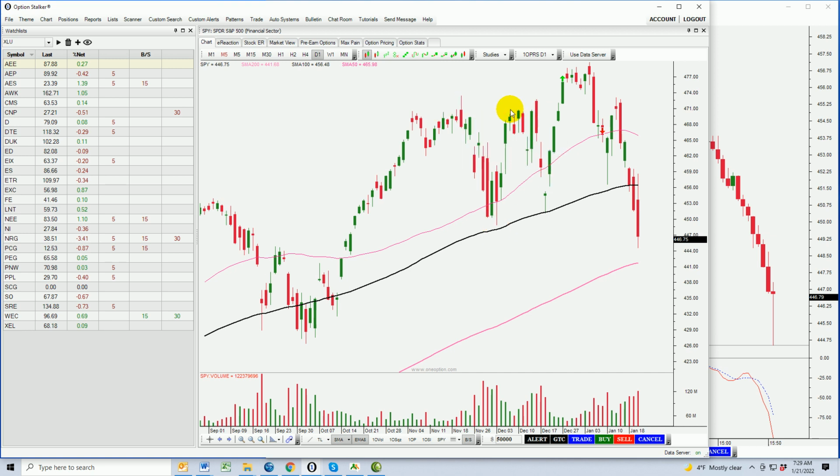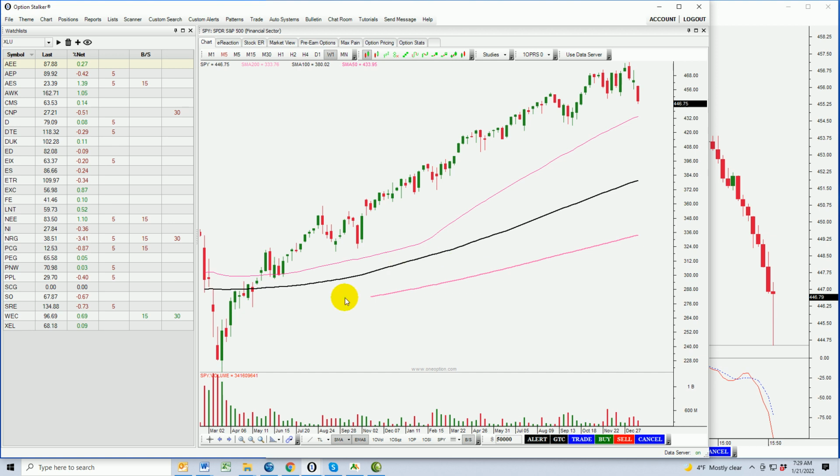Here we go. We're right back up to the high, off to the races, right? No. Whap, another retest. No problem, back up to the high. We are testing these major support levels with greater frequency. If you go into a weekly chart and you take a look at the steady price action, this is getting a lot choppier than anything else we've seen for a long time.